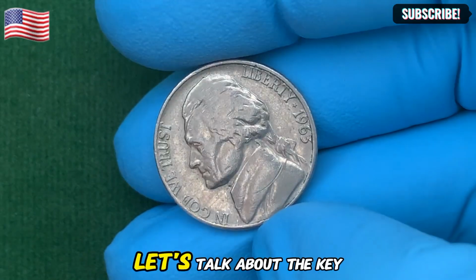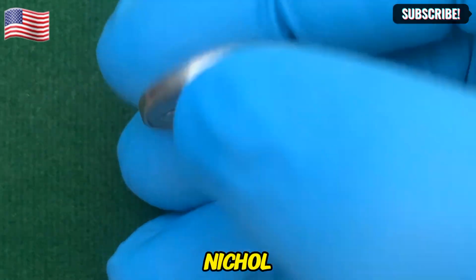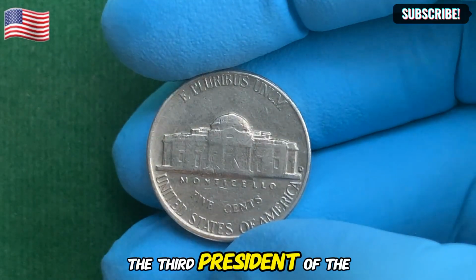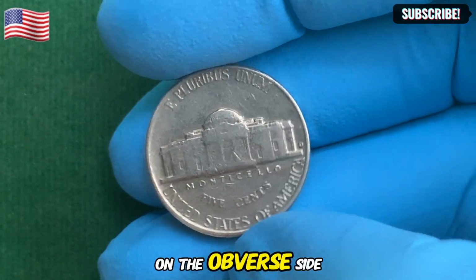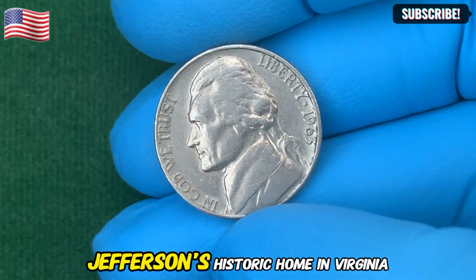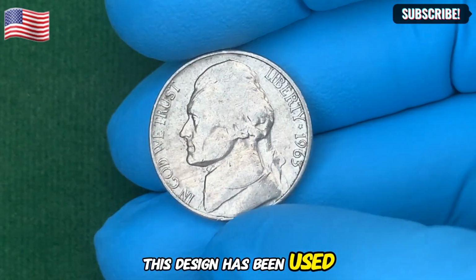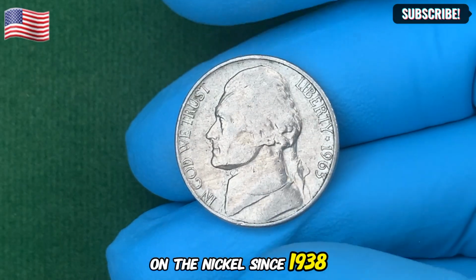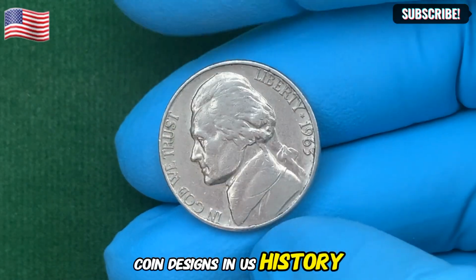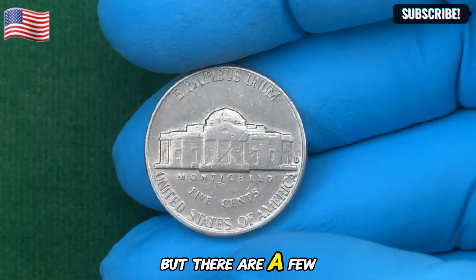To start, let's talk about the key features of the 1963 Jefferson nickel. This coin features a portrait of Thomas Jefferson, the third President of the United States, on the obverse side. The reverse side showcases Monticello, Jefferson's historic home in Virginia. This design has been used on the nickel since 1938, and it has become one of the most recognizable coin designs in U.S. history.